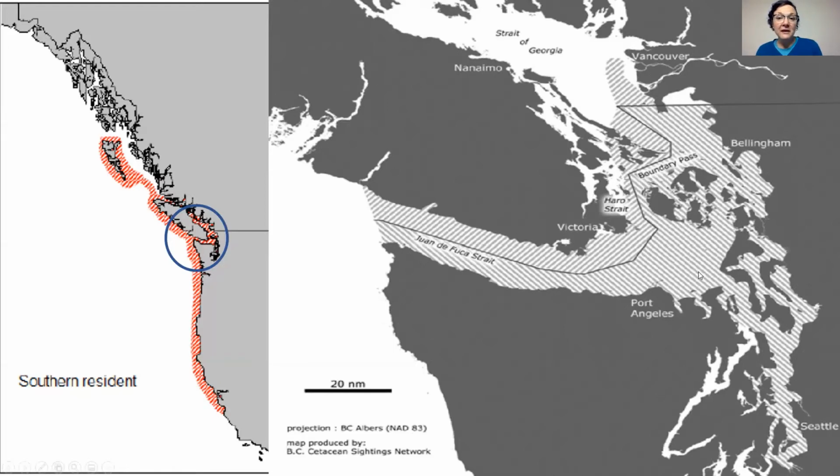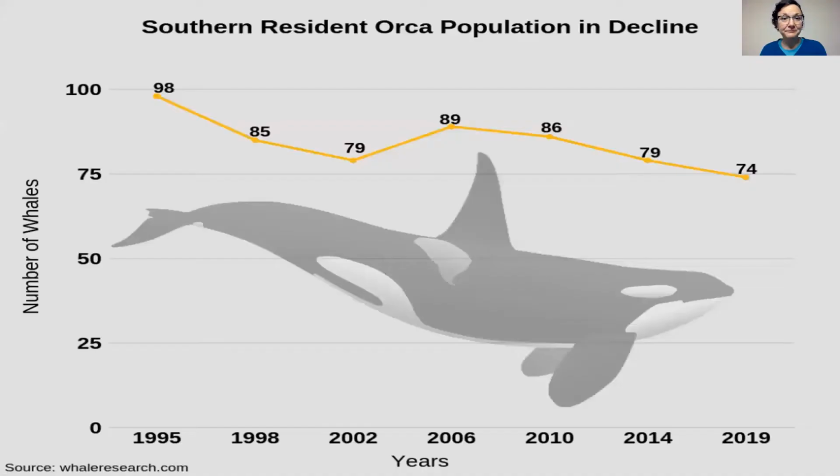These critical areas are protected under the Endangered Species Act and the Species at Risk Act for southern residents. I want to point out the Skagit Bay here. This is an important area because it connects to the Skagit River, and we'll talk a little bit more about why that's so important later in the presentation.